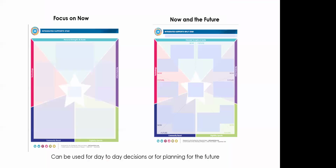So there's two forms. They're very simple and they are fillable. So you can focus on what's right now on your upper left, where the student is right now, or you can do a now, which would be a goal, what's happening now, and in the future, what's the goal in the future. So this helps us in really thinking about long-term, short-term goals.